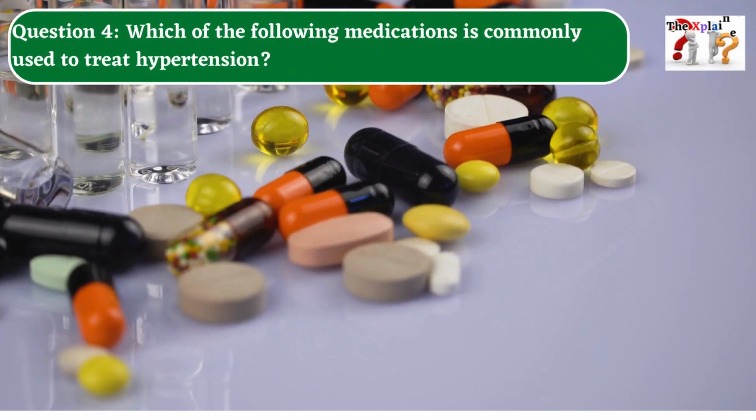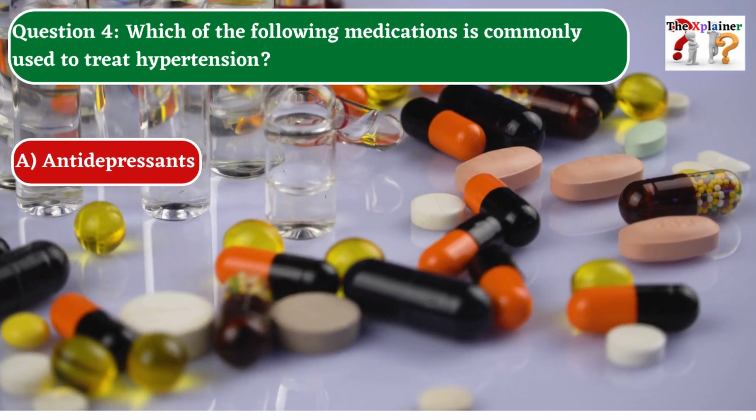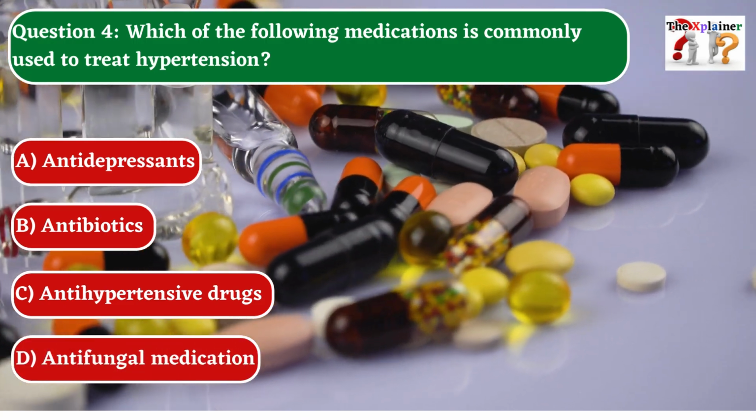Question 4. Which of the following medications is commonly used to treat hypertension? A. Antidepressants, B. Antibiotics, C. Antihypertensive drugs, or D. Antifungal medication?